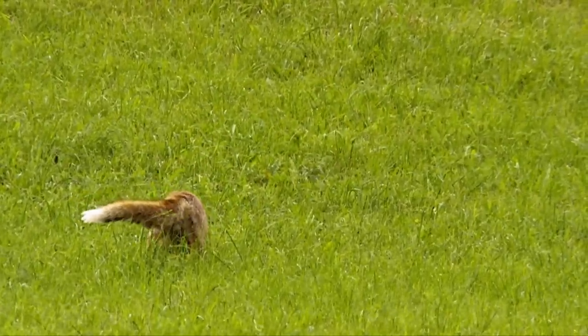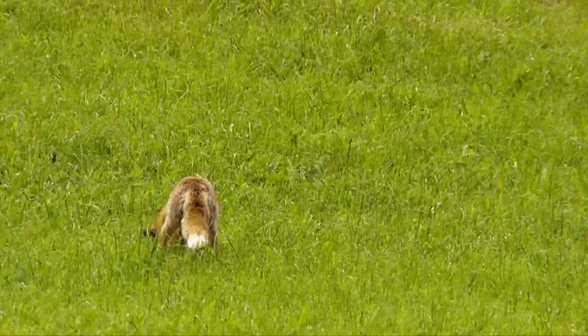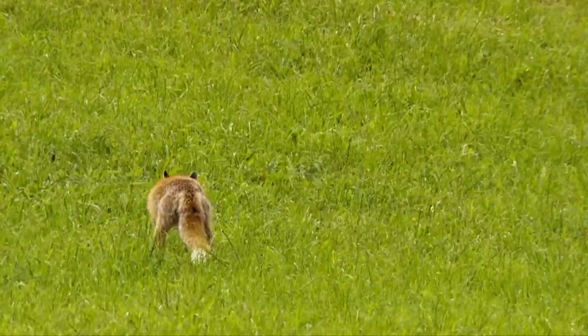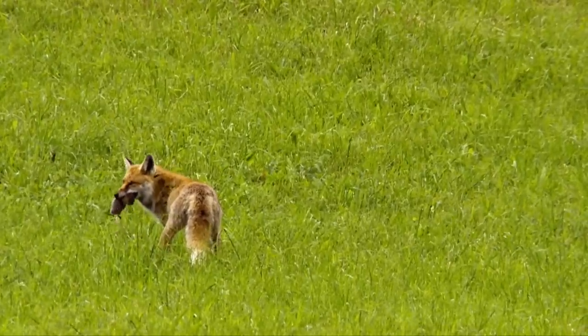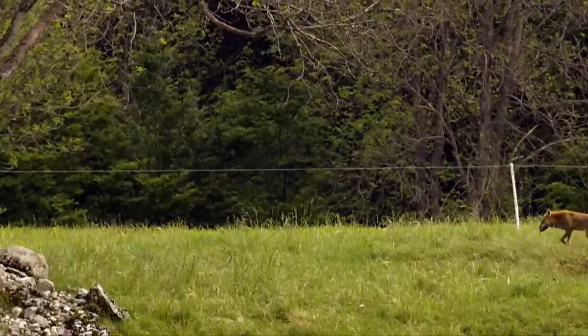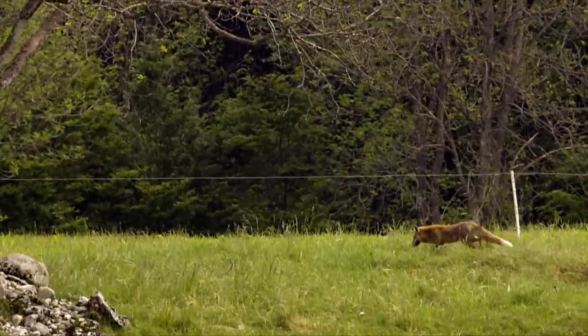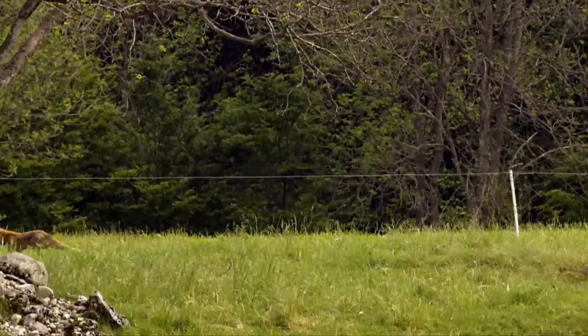He can jump up to 6 feet into the air to perform his so-called mouse leap. And is sometimes rewarded with a plump water vole. Will he eat it straight away, or take it home to his young, or even store it for later? That's his secret.